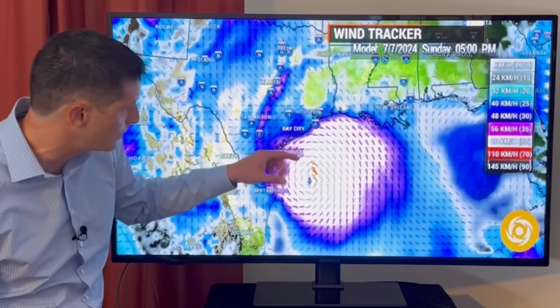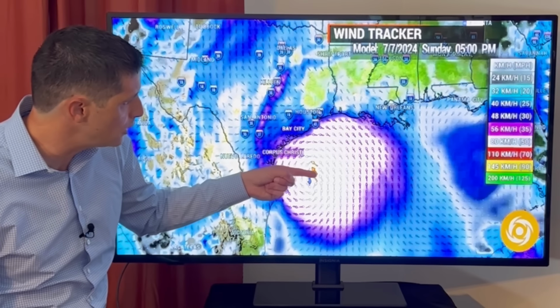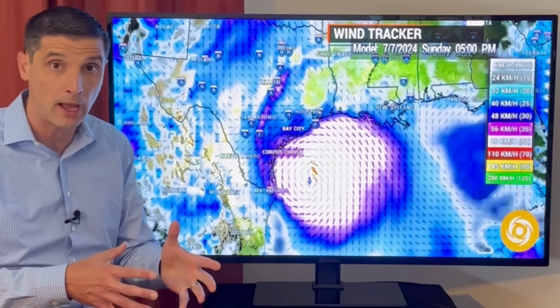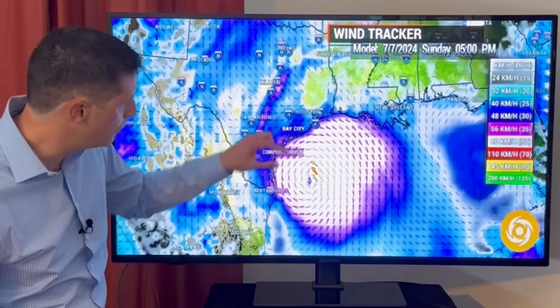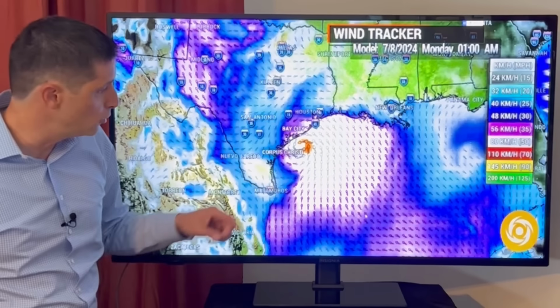Now here's the expansive wind field. There is some red in here. This is later today. That red shading, those are winds of 70 miles per hour or 110 kilometers an hour. 74 miles per hour or higher makes it a hurricane. So most of the models are showing that. In the warm water, it's about to cross that, so it will have a brief opportunity to really strengthen.